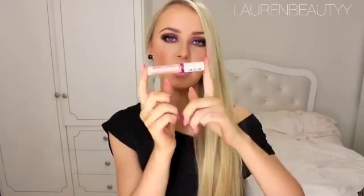Next is the Essence Stay All Day 16-hour concealer, long lasting, blah blah blah. This one's a natural beige, so as you'll see in a minute, it's much too light for my actual skin tone. It is too light for my foundation, but that is because I use it over my foundation to highlight this portion of my eyes, my forehead, my chin, down my nose. It's a light to medium coverage. Definitely isn't full coverage. You can build it up, but I don't really tend to do that.